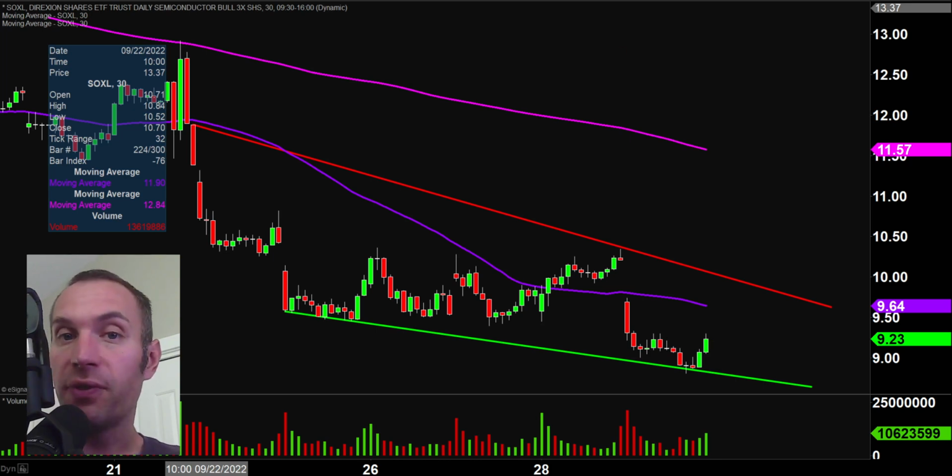But going back to the philosophy of a watch list, it's to find interesting situations and then watch them and see how the price continues to behave. And this one's been getting big volume. It's in a popular price range. And then, like I said, overall, if you like to play patterns within patterns, then definitely keep this one on the watch list.